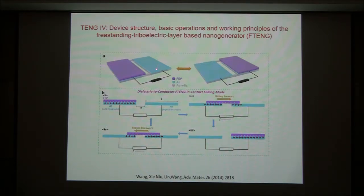If you have two electrodes, one below and one on top, and this layer already has a charge built on its surface, and this layer can freely slide in between the two, as you see in the cross-section image here, this is the triboelectricity origin on the surface. This is an aluminum electrode, there's another aluminum electrode, and this is the FEP film here.